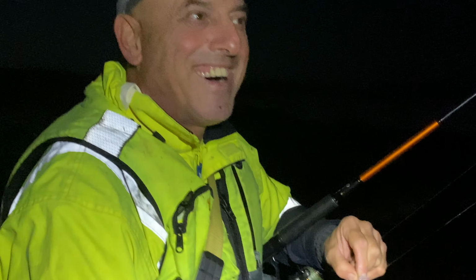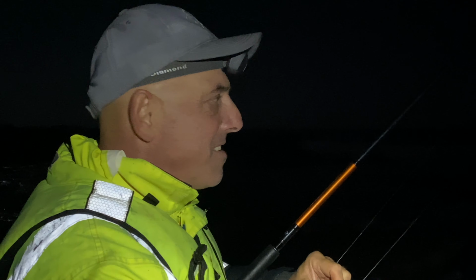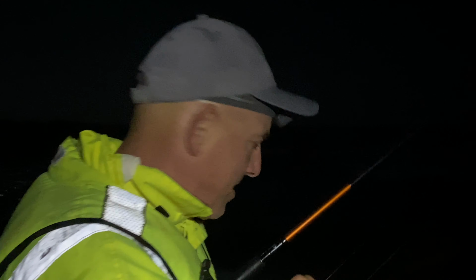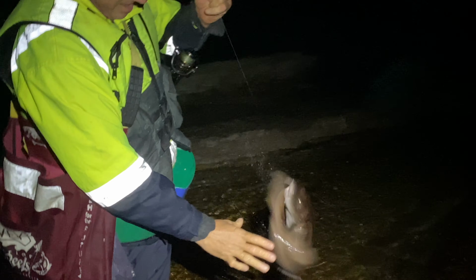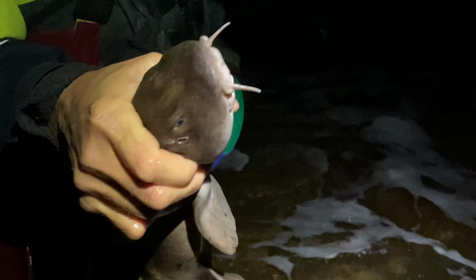Okay, let's start. It's been very slow. I missed the fish earlier on, got that one bite, and that's all it's been so far. They might bite better on the top of the tide. Let's see. Heavy. Not biting much. Oh, another dog shark. So timid bite and a pretty ordinary fight.